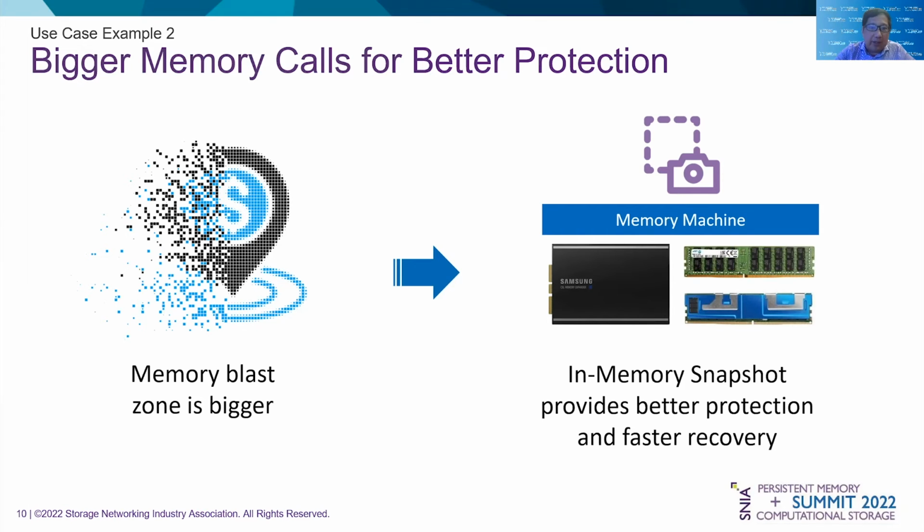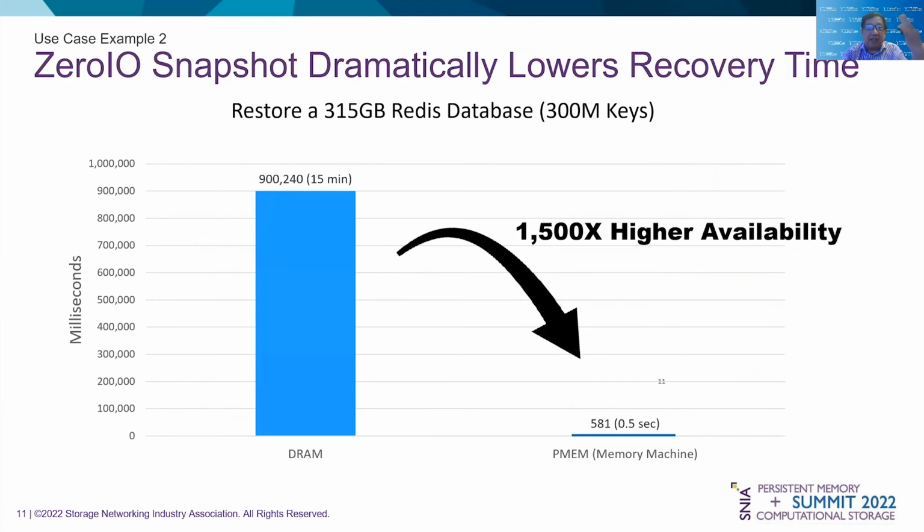And we have an example here, with a financial customer using a Redis database, 315 gigabytes with 300 million keys. Without us, using Redis's own RDB recovery mechanism to recover such a database from a server reboot would take 15 minutes. So you would wait for 15 minutes after the server boots up, and then the database is recovered.